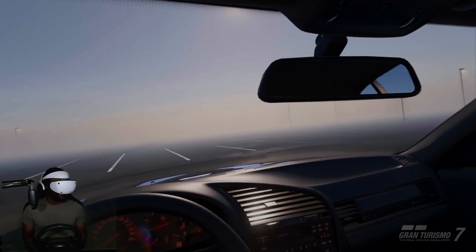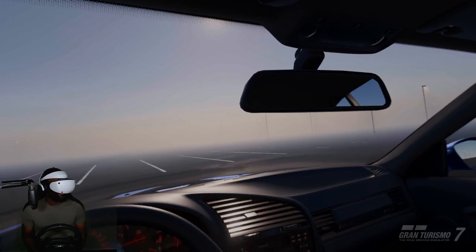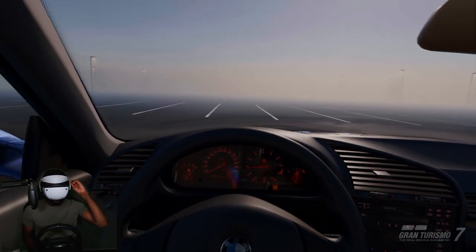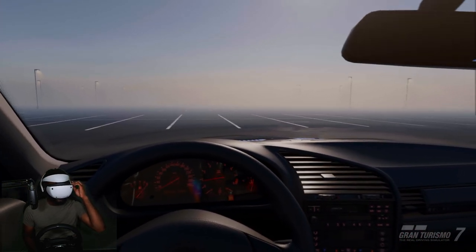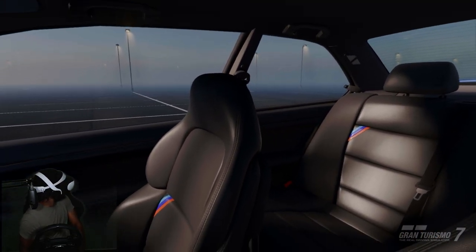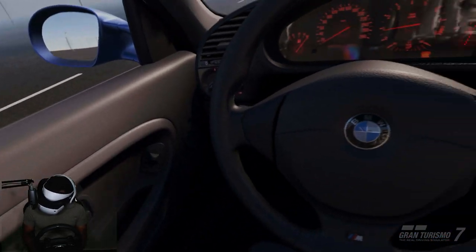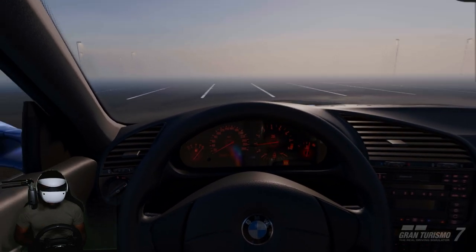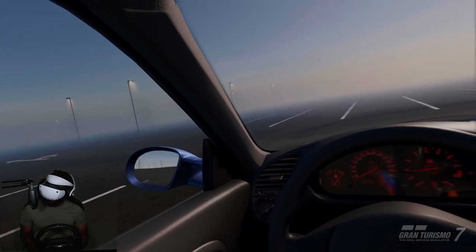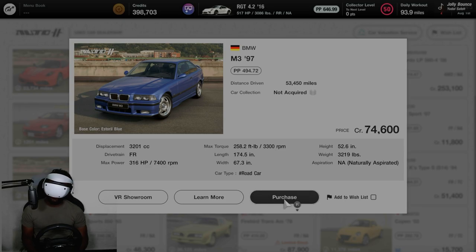Check. That mirror is way off. I can't see nothing. If I'm trying to look behind me, I can't see nothing. Nah, that's crazy. Pretty simple, ain't too much to it. But yeah, we gave it the little showroom treatment. I think I like it, so I think I'll buy it. I see it, I like it, I want it, I got it.